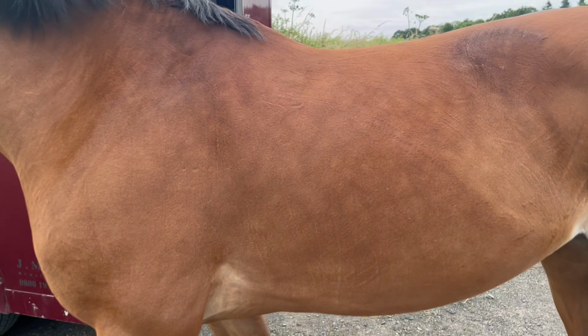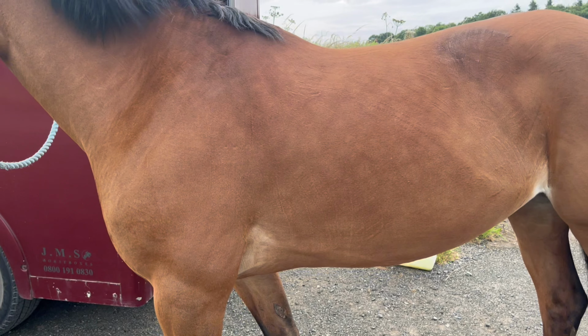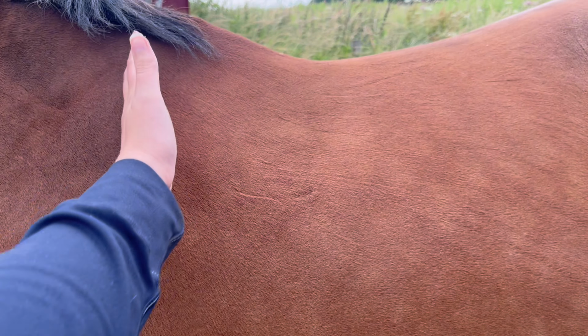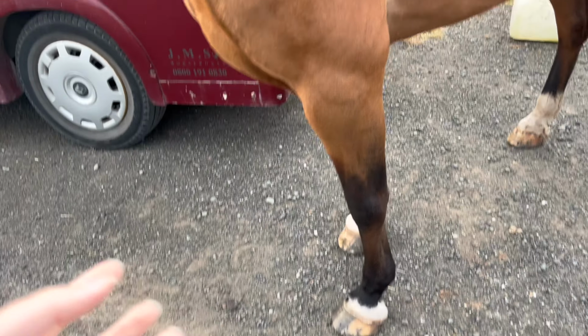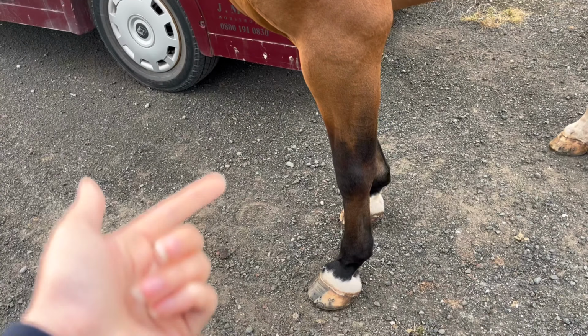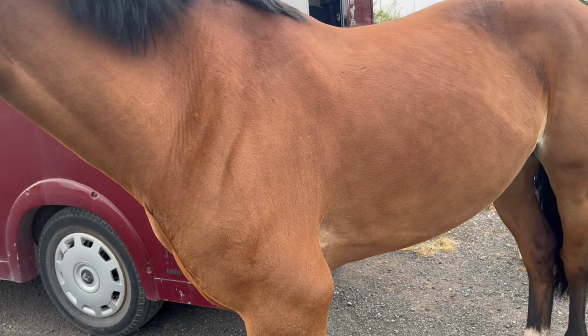Now you can see this fits exactly where my saddle goes. So the front of the saddle will be here and it'll curve round. There's no muscle there. There's literally no muscle there. So when she's trying to canter, she cannot lift off her front legs. I've always thought the problem was with the back end, but it's kind of both.